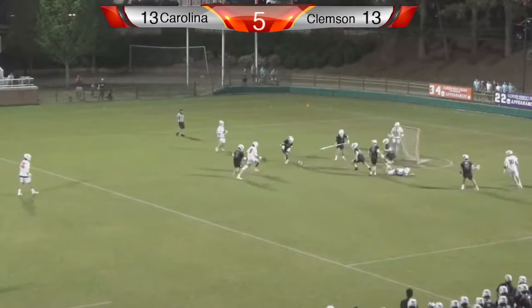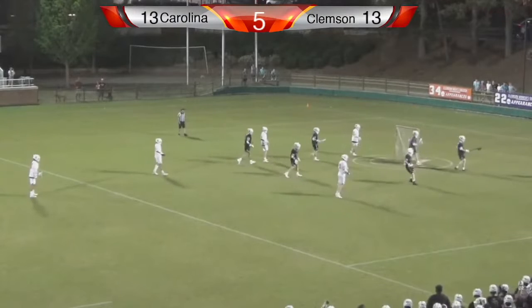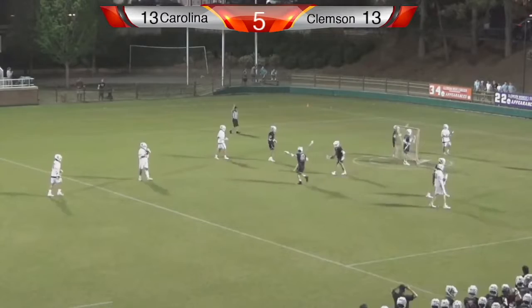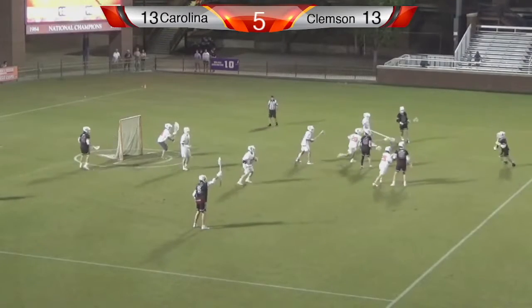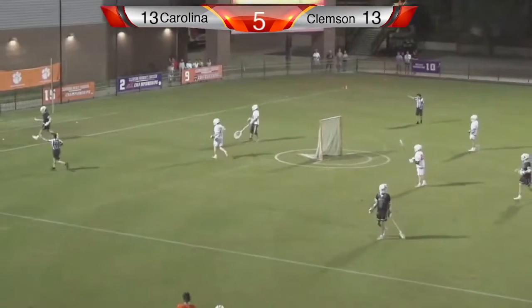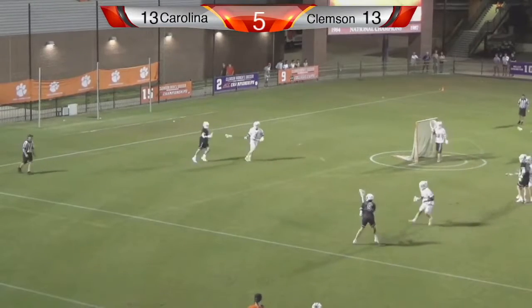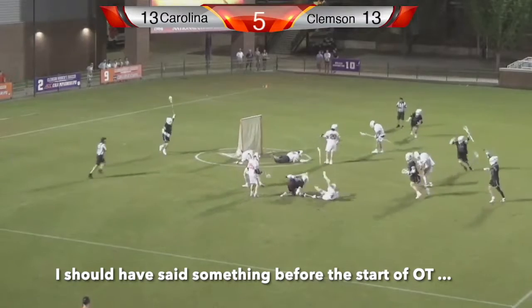Skip pass inside. Finds Costin Pendleton. Looked like a save or a pipe. Ball now skirts down to X. Pendleton is there. He'll slow things down. He'll pick it up. No Carolina defender in the area. Here's Pat Riley with a hat trick already on the game. Here's Sam Weiss also with a hat trick. His shot looks like it deflected off of either a Clemson defender or a South Carolina offensive player, as we are now under 15 seconds in this first overtime period.